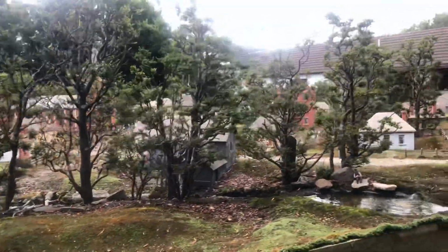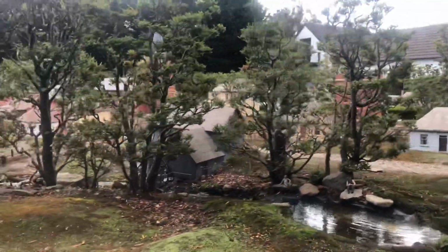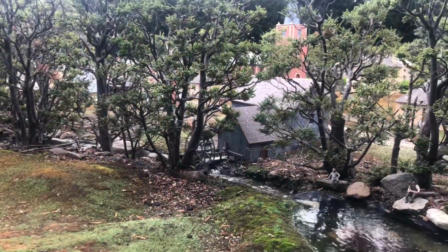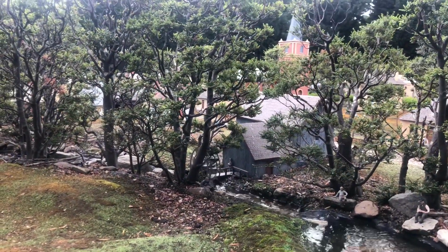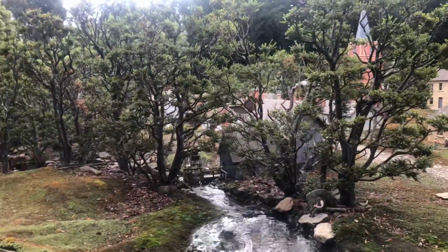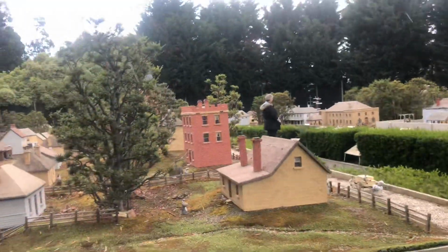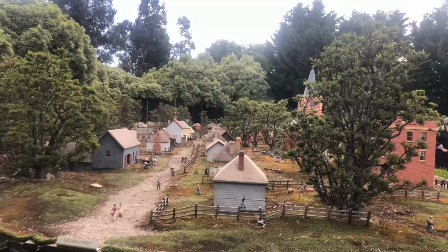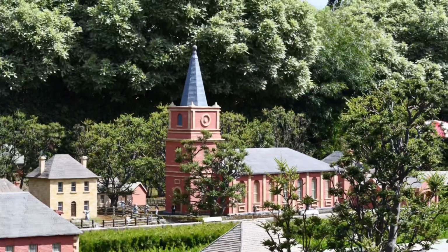Alright, found them all. We got lots of pictures. I love the water wheel. How the water wheel just spins. Love it. That's great. Alright, and now the rain's coming. Lucky we've finished. That's it for our trip at the model village.